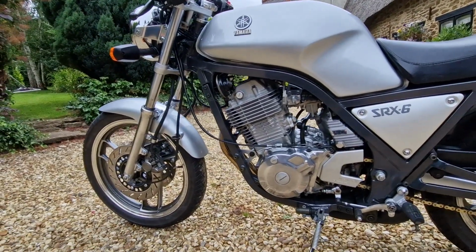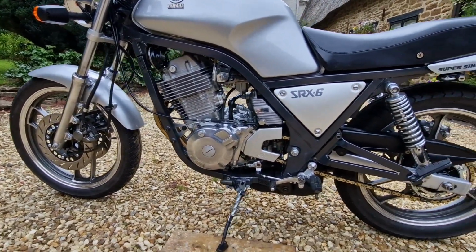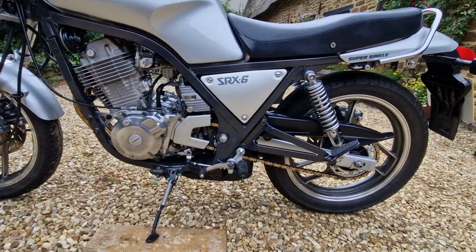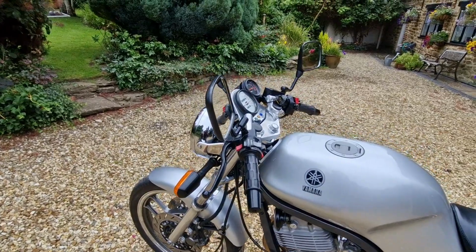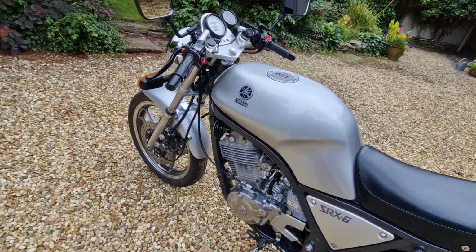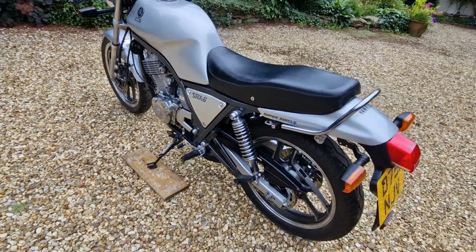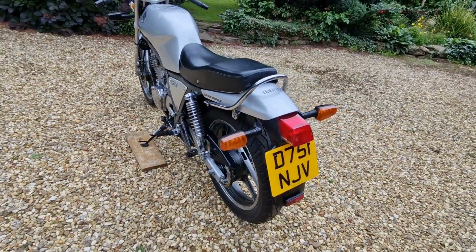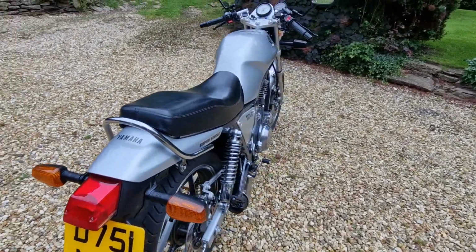So you really wanted one of these if you were going to go and get one. You really wanted a single. You really wanted a kickstart only. It was a real statement at the time. Quite a bold move by Yamaha, really, to bring out something like this. So they have got a reputation for being difficult to start. We'll see if that's true in a minute when we try and fire it up.